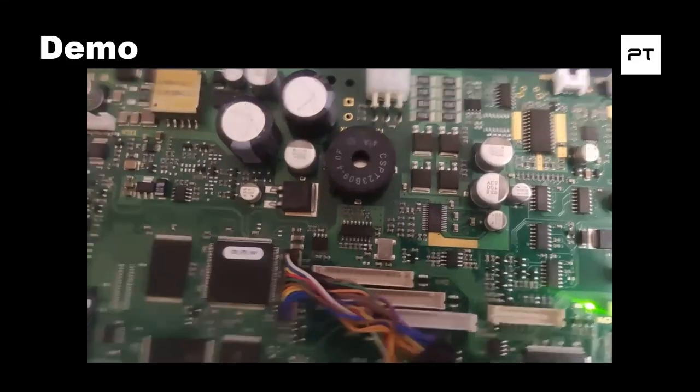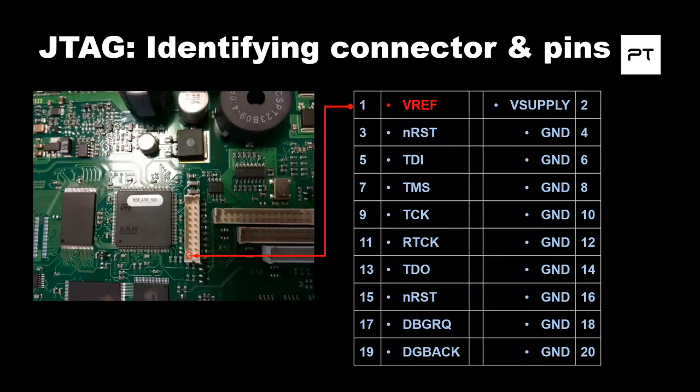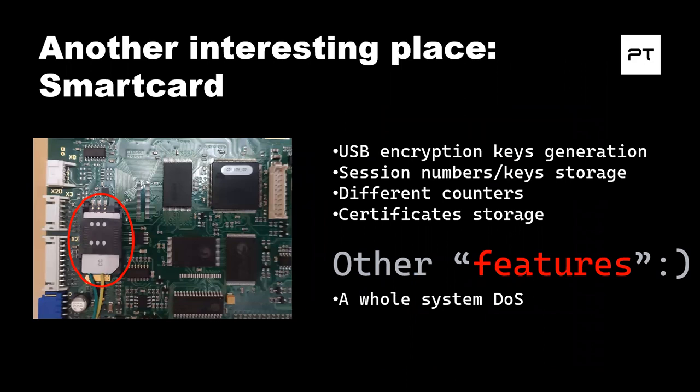Yeah, like that. So after we had the PCB, Alexei started to look for any debugging interfaces on it. And here is the result, the JTAG pinout. And as you can see, it is just placed near the main CPU. Another interesting thing on this board is a smart card. It's responsible for many things here, like USB traffic key generation, session number checking, and other counters. It also stores a few certificates, and all of this will be covered a little bit later.